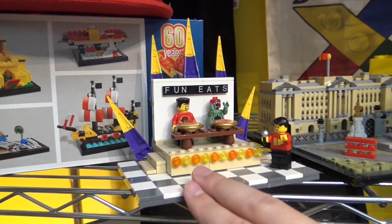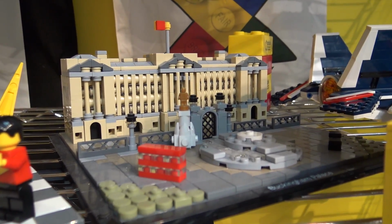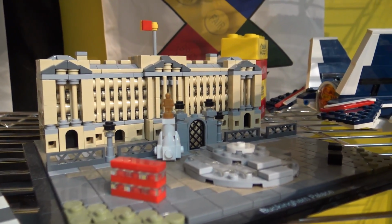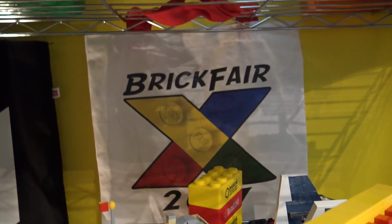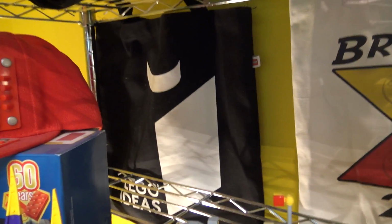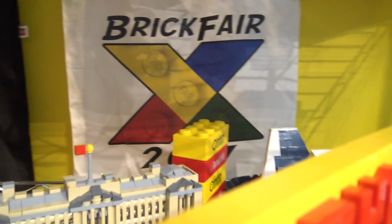Behind that, you've got Buckingham Palace and some of the iconic little red bus and everything there. Once again, architecture is one of my favorites, so I like seeing that. Then you've got a Brick Fair tote represented, and then a LEGO Ideas tote represented there as well.